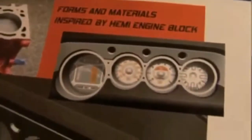I was drawing out the gauges, and the original ones had four smaller ones, all inline, and then the larger one on the outside. I was drawing different configurations, looking for reference, going through muscle car magazines and Mopar magazines, and that's when I started seeing engine parts and engine blocks, and just made the connection.